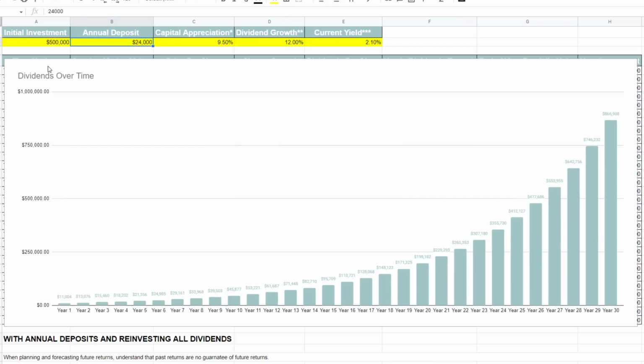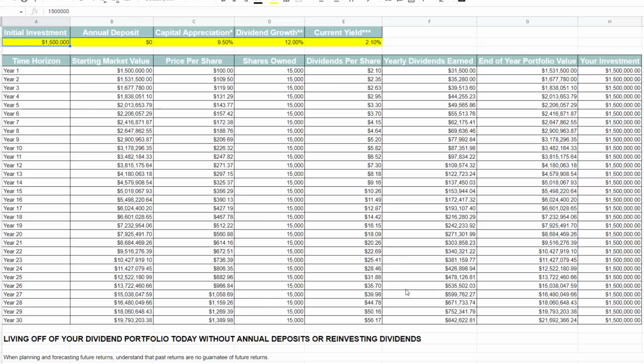I don't know, my small brain can't even comprehend that. Anyways, the cool thing is you can do the math, you can see what levers you have to pull here, and you can forecast what it would reasonably look like in the future. Now let's do one other thing here.